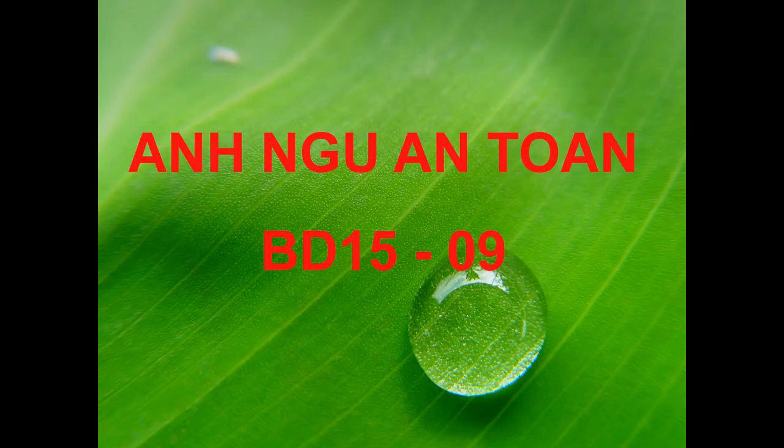Number 14. What camera do you want to purchase? A. One with a waterproofing function. B. It comes with a 1-year warranty. C. Mine has a video function.